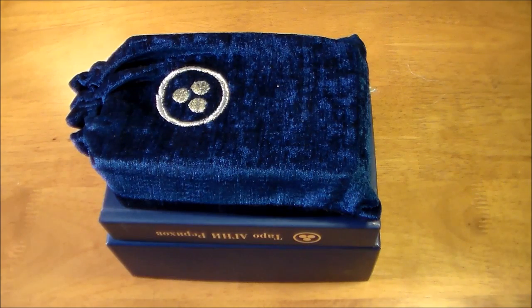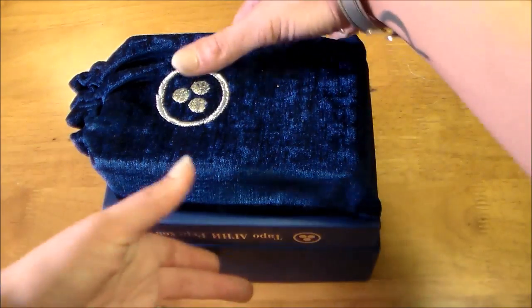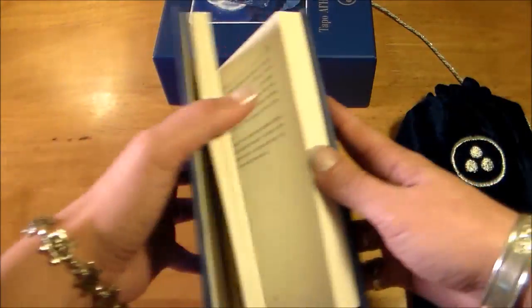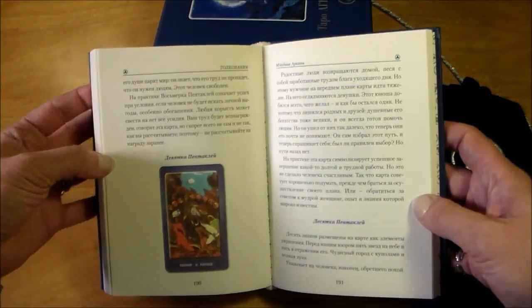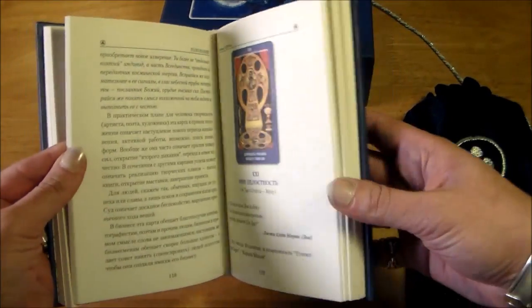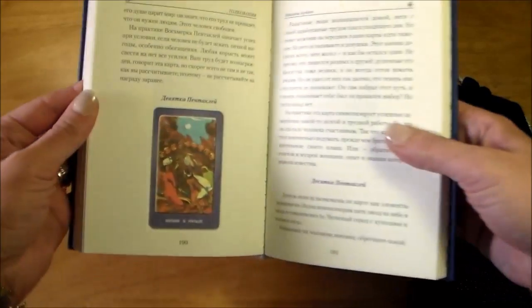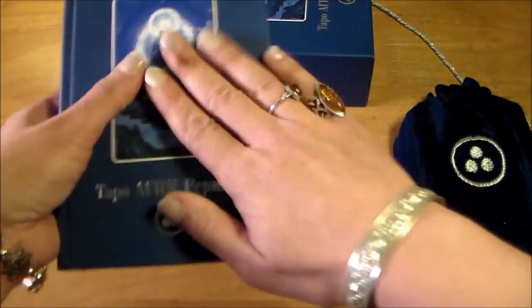However, this box set is kind of cool because on top of this book, which I can't read and doesn't really do me any good, it looks like this. It's actually a big, meaty book. It looks like I might have to further my Russian studies. And there's color pictures of like all the cards, I think. Is it all of them? I don't know, I can't read it. Yeah. So, you know, if you can read that, go for it.